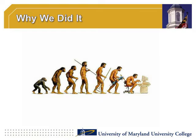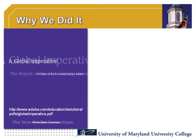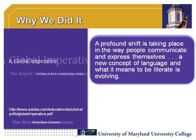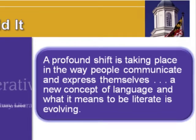There's an old saying that's true for any species, including the species called the teacher: adapt or die. The consequences of one change we're adapting to, the digital revolution, are still not fully understood. What we do know was expressed well by the New Media Consortium's 2005 publication, A Global Imperative. A profound shift is taking place in the way people communicate and express themselves. A new concept of language and what it means to be literate is evolving.